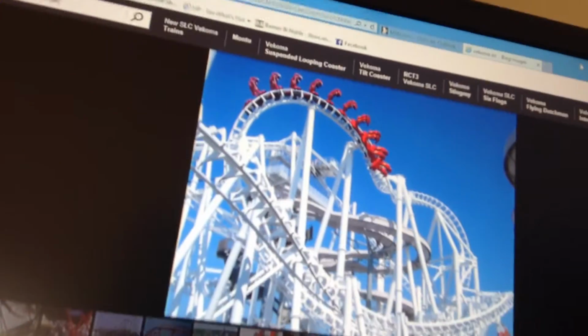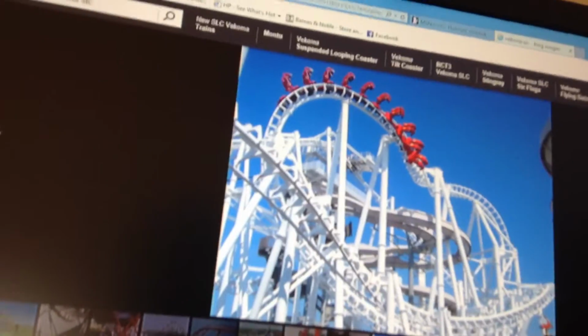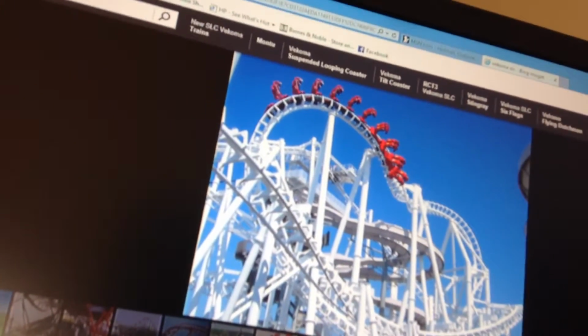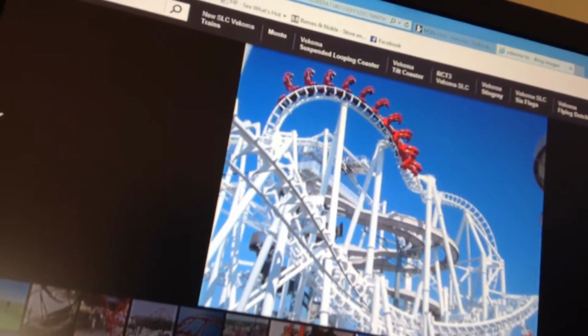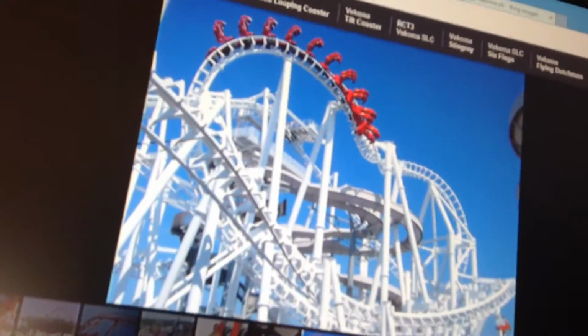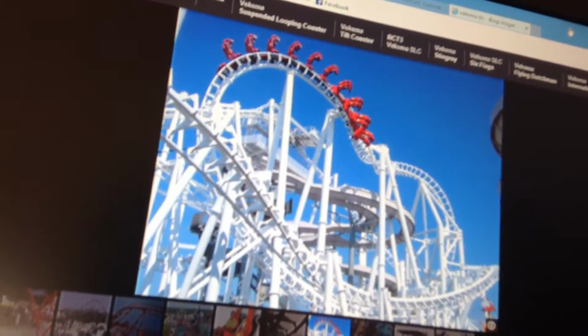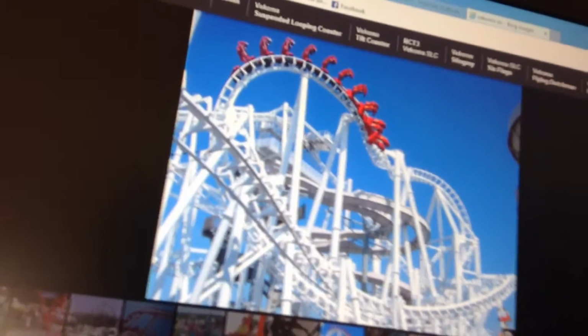And now the final category for the overall score is the drop and how good it is. The thing with this is that the drop would be okay. However, it's not as bad on this particular SLC, but it's still a pretty rough drop, so it's getting a 3.